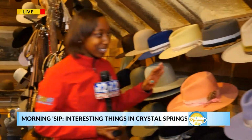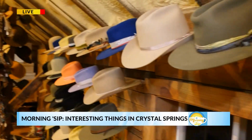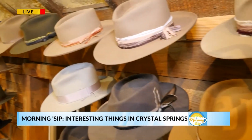Check out these hats. These are custom, handmade felt hats with so many different designs. I mean, you can tell that you really put some work into it, 8 hours to be exact. And we're going to find out more information about it, get a hat fitted and all the things, but just take a look at this.